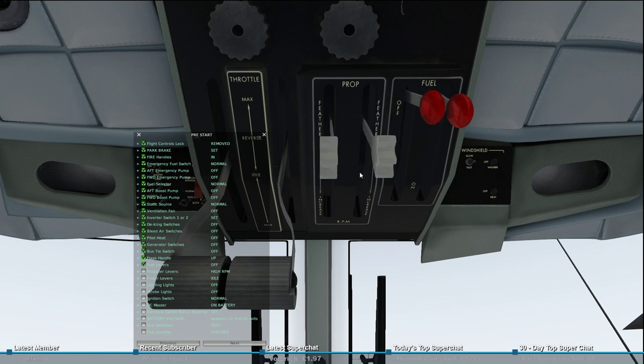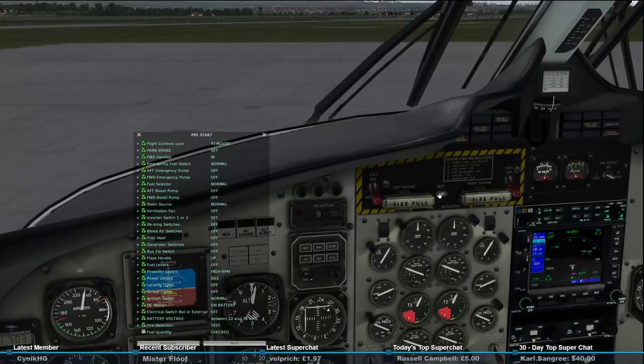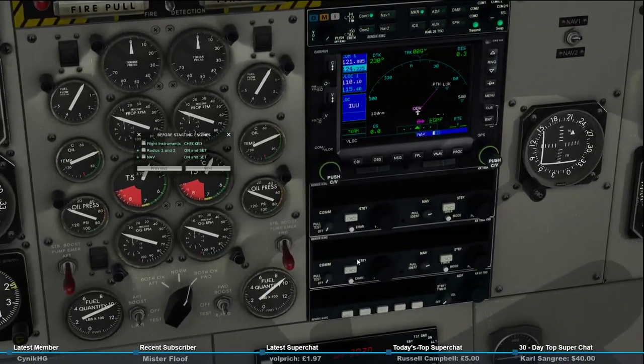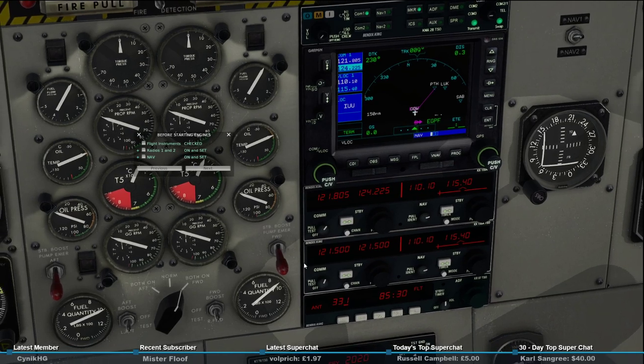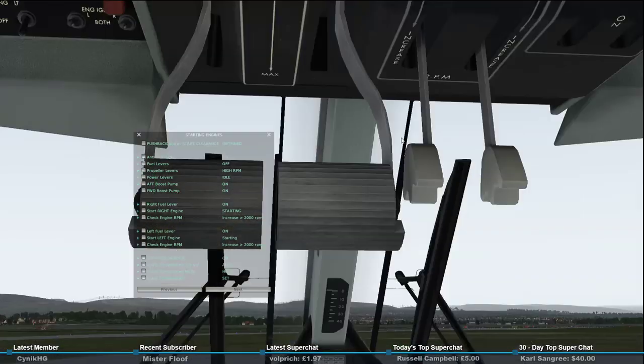Propeller levers to high RPM. There we are, as high as it goes. Fire detection test. And that's fine. Fuel quantity we checked. Oh, God. Flight instruments checked. We'll turn all the radios back on. We needed Glasgow tuned, which is 15.4, which is still on standby. Radios 1 and 2 are set. Nav aids are set. Weather's not changed. We'll leave the QNH. And we're ready for the engine start.